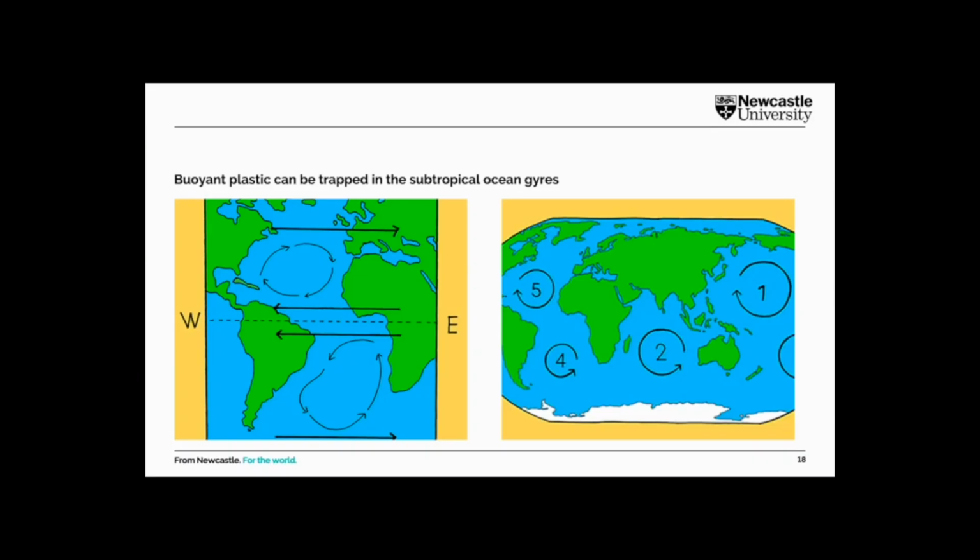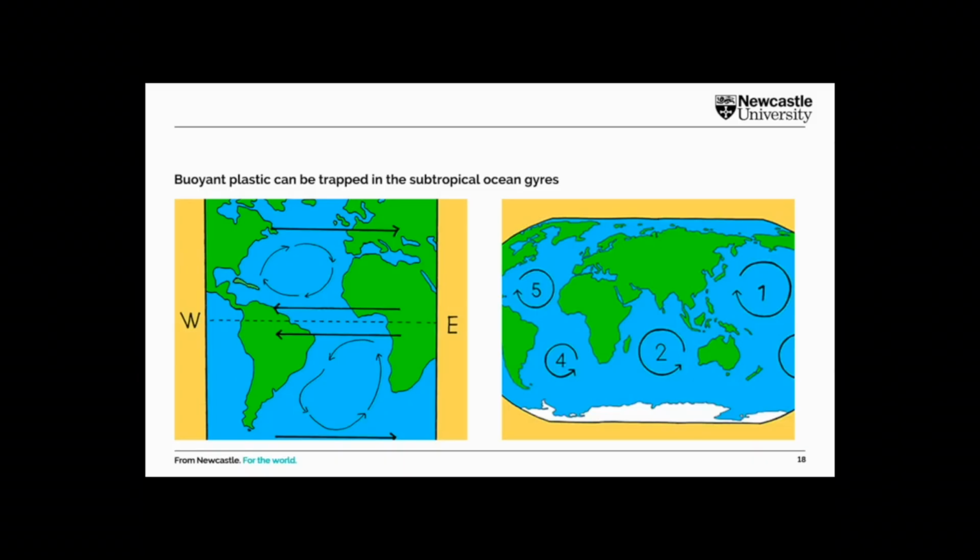So I guess you could say, well, we can easily go out and send out, whether it be manned vessels or robot surface vessels, wave gliders, and you could perhaps hoover up all of the plastic in those subtropical gyres. After all, it's at the surface, trapped within the subtropical gyres.